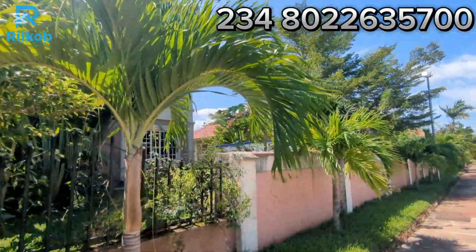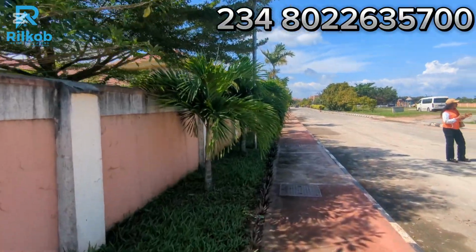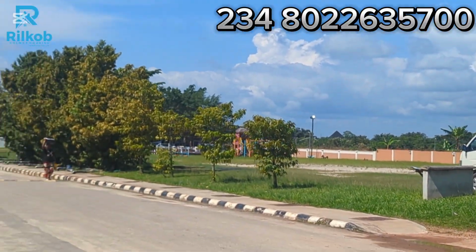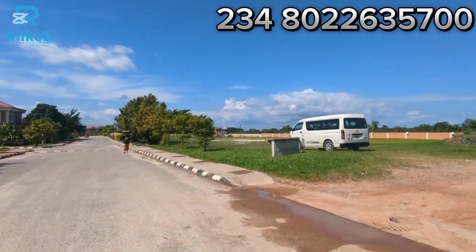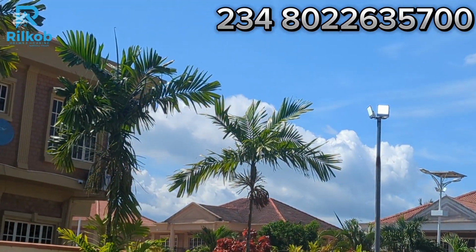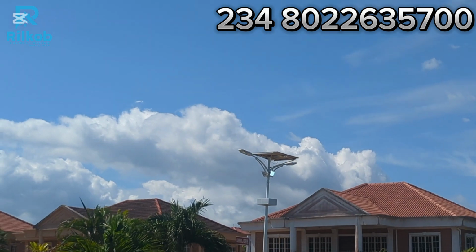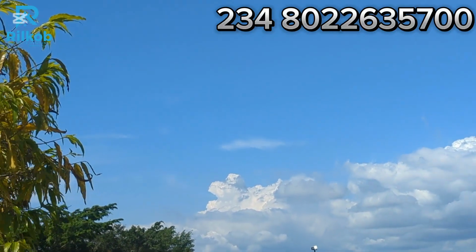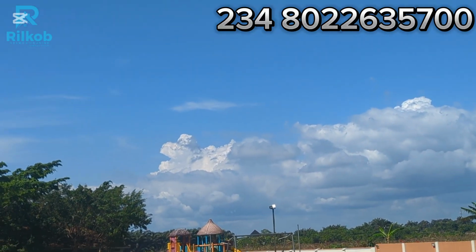So let me take you down towards where I'm heading right now, which is one of the children play area. I think if I increase my camera, you will be able to see it. That's the children play area. And it will interest you to know that it comes with 24 hours power supply. So you can see the light. That's one of the street lights here. You can see, despite that we are even in the afternoon, the lights are all turned on. So the lightings are all turned on. So it is actually renewable energy. So the entry we came in through is at the entrance, you will see the sales and operational office.